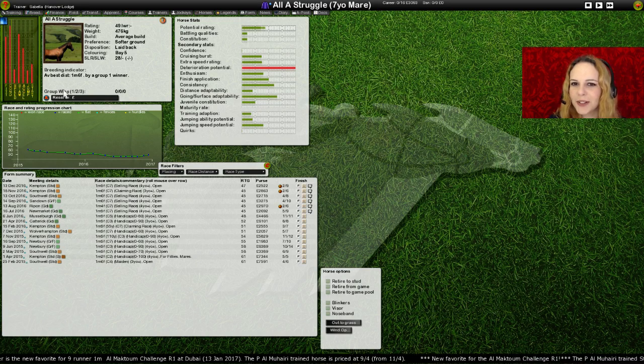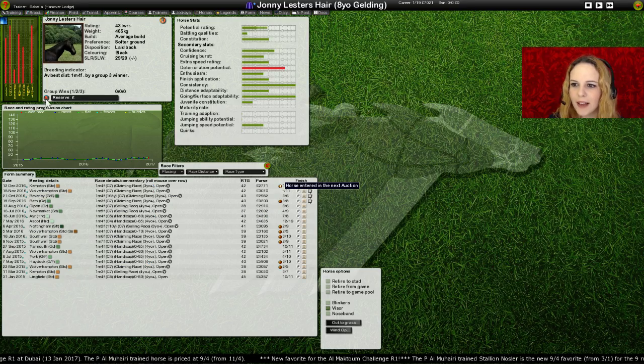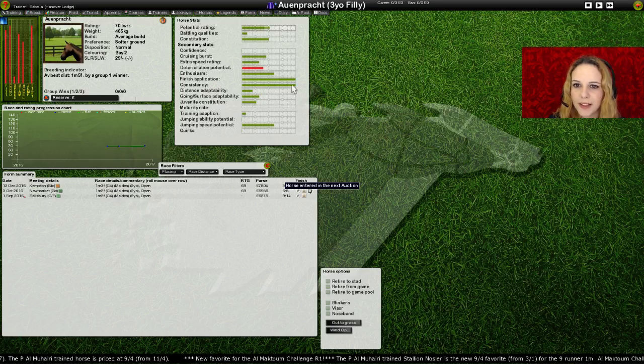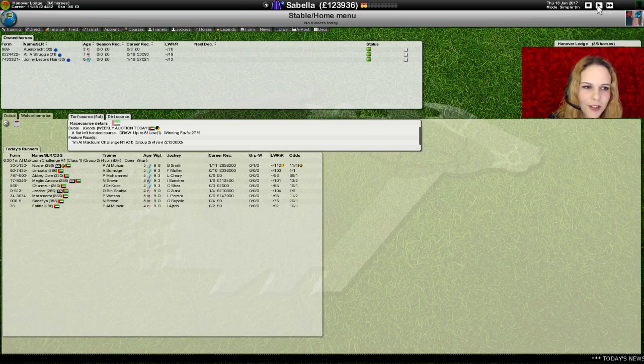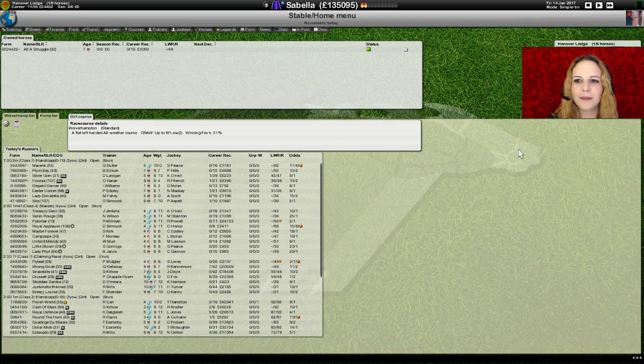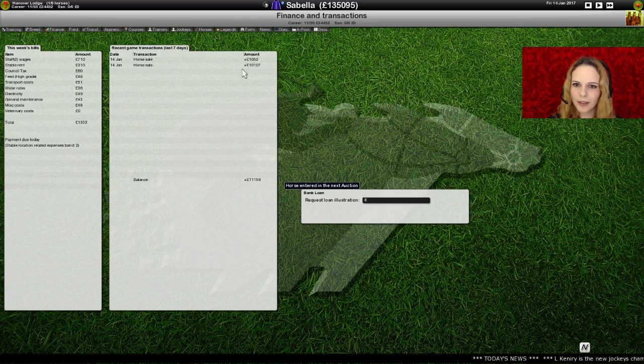So what I'm going to do is just straight off auction All a Struggle and Johnny Lester's hair and Alan Pracht. I don't want any of these at all. They're not what I'm looking for. So my new strategy, I've always got some kind of strategy. It doesn't usually tend to work, but the new strategy is to... Hold on, how much did they go for?